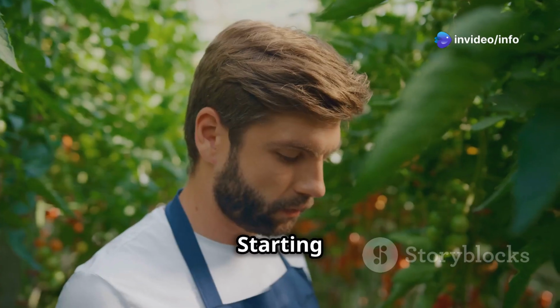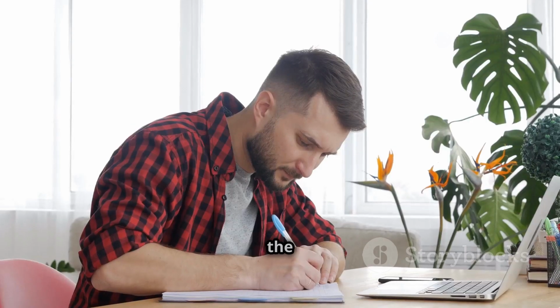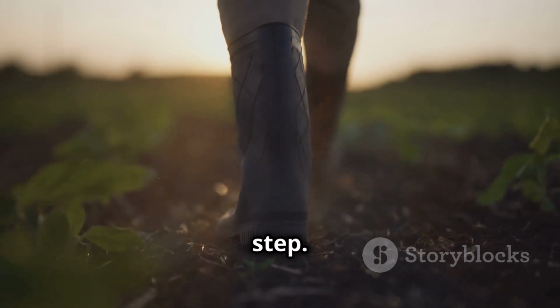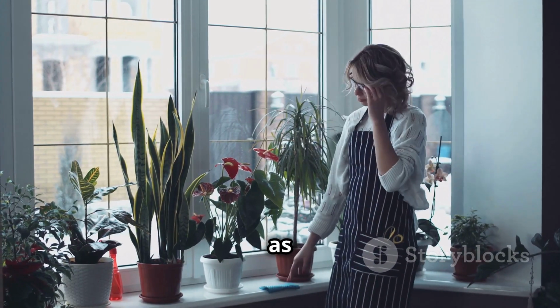Look, I get it. Starting any business can be intimidating, especially one that involves growing food. But here's the thing, you don't need to have all the answers right now, you just need to take that first step. Start small, maybe with a few herbs in your kitchen window, and learn as you go. So, what are you waiting for?